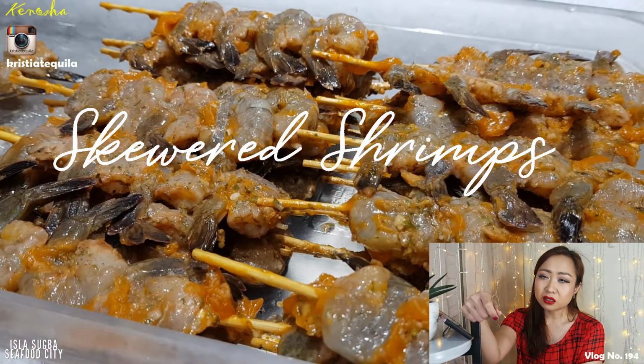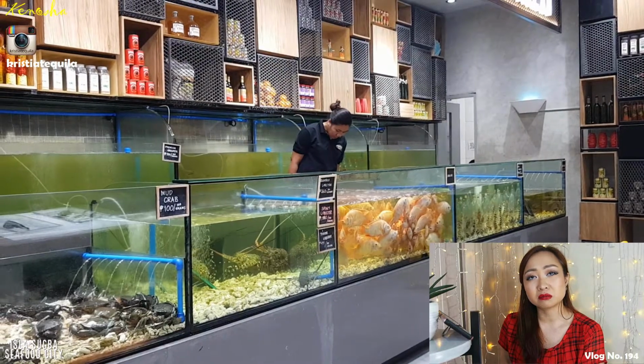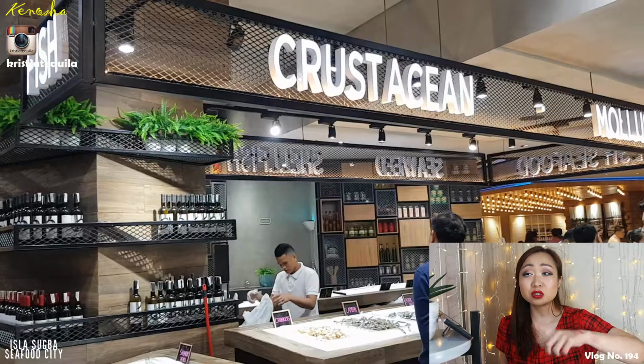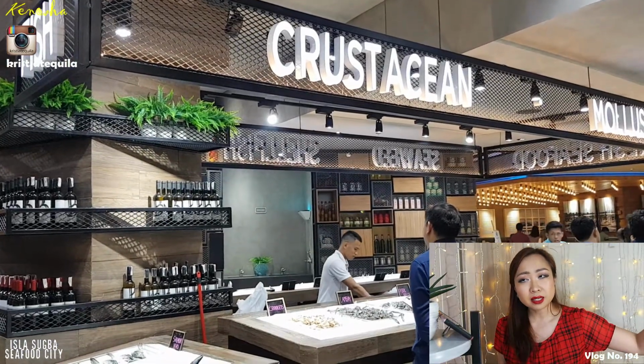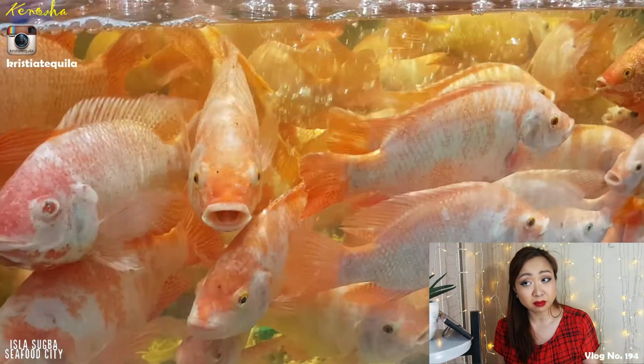Well, they do have a high-end portion as well. It's not part of the unlimited seafood. If you want to buy from those that they feature in their aquariums, you can buy it on a per 100 gram basis, and it's an extra payment for you.